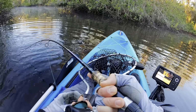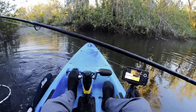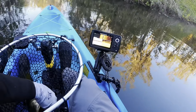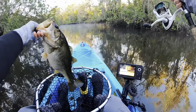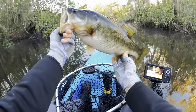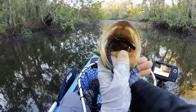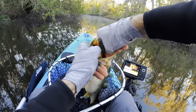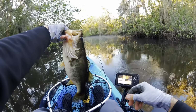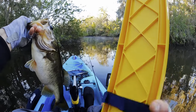That's a little bit nicer one. Okay. That is built like a tank. Look at that. That is perfectly proportioned. And she choked that Cinco. That was next cast with that Cinco.